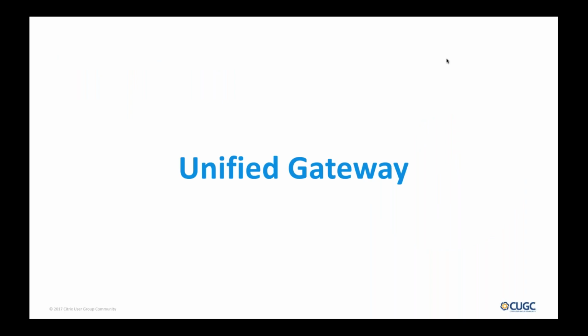So moving on and having a bit of fun with NITRO, we're going to look at creating a unified gateway, fully automated. First, we need to understand what you would do on a NetScaler to configure a unified gateway. When you're using NITRO, if you're trying to mirror what a wizard does on the NetScaler, you need to know what that wizard is doing and how, and the different config stages that wizard will take you through to get to your end product on the NetScaler.